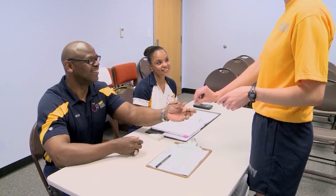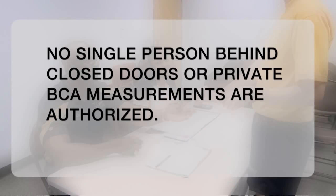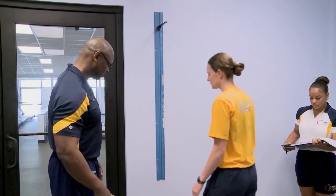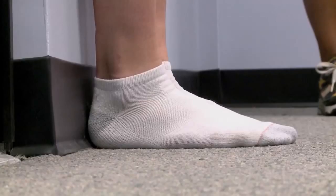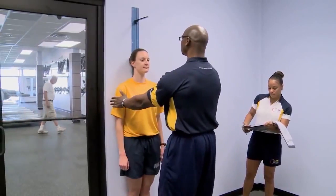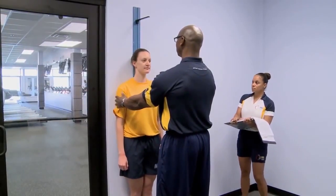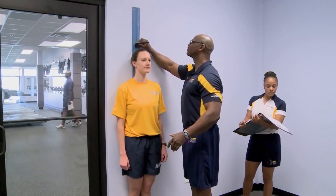A minimum of 2 CFLs or assistant CFLs are required to be present for conducting official BCA. No single person behind closed doors or private BCA measurements are authorized. Height is measured first, standing on a flat surface facing forward with line of vision horizontal and the chin parallel to the deck. The body should be straight but not rigid. The CFL will record the member's actual height on the score sheet.